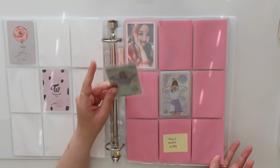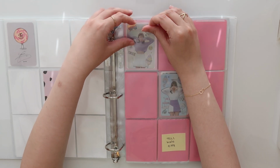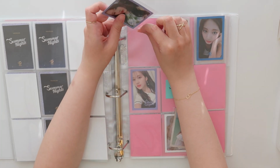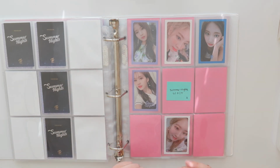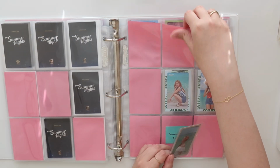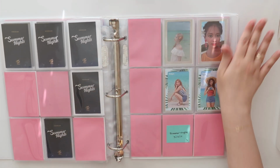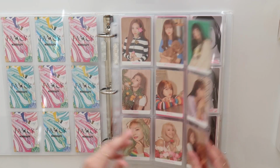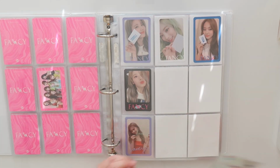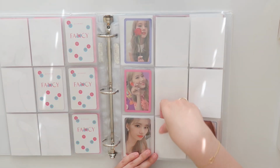So I am going to be putting away this hollow card from Twice Coaster Lane 1. And we have Nayeon's. Okay, we have Sana's, the one with the Twice logo on the bottom. And then I have this one of Dahyun, the one with the sand colored border. So we're going to put her up here. And I have a card for Fancy. So let's go over here. I have this card for Dahyun, the one with the skinny white border. So it's going to go over here.